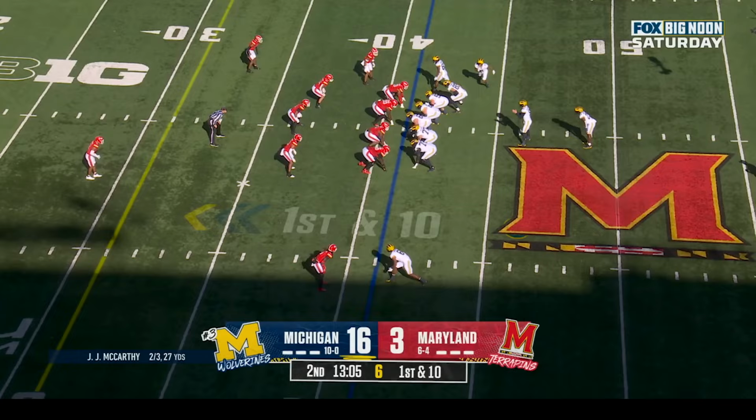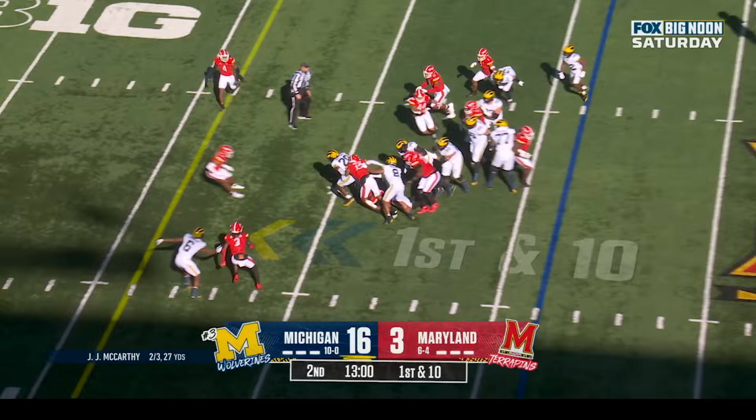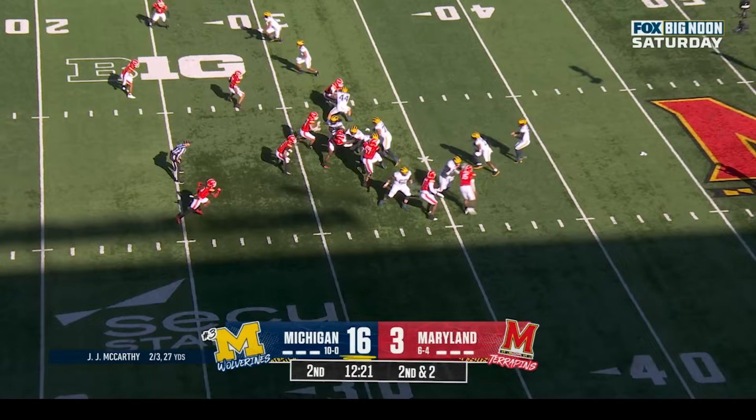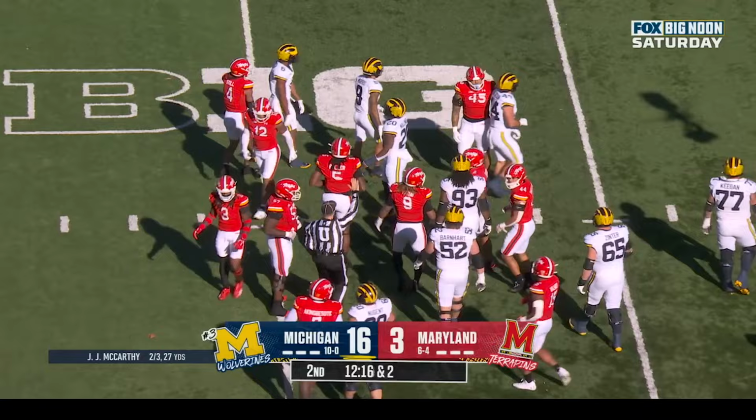Mullings, another gash. The big dogs have to eat. Second and 2. Mullings. Hello, Mullings carries. He'll gain 5. Bo Braid with the tackle.